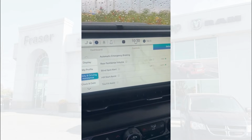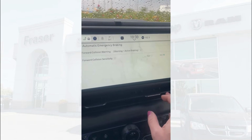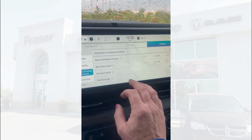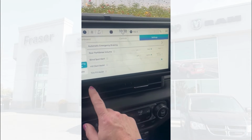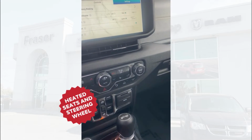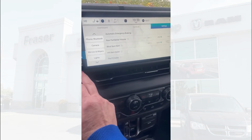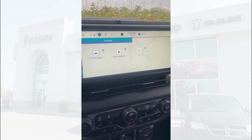Safety. I wanted to point out they have so many safety features on this. Automatic braking, so your forward collision warning, active braking is on there. You got your blind spot monitoring, you got your hill start assist, your tire fill assist as well. This has heated seats, heated steering wheel as well, remote start for sport. That's incredible. We got apps here, so we can get to things many different ways.